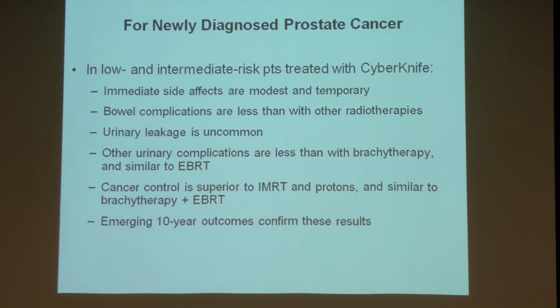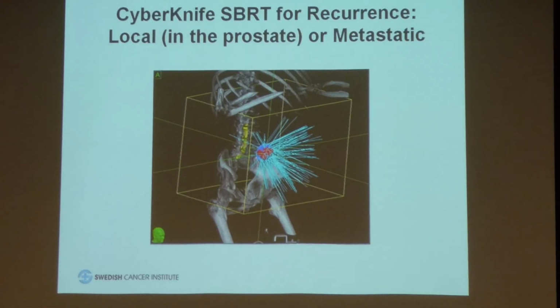So, I think I have more time. So that's the use of Cyberknife SBRT for treating newly diagnosed prostate cancer.